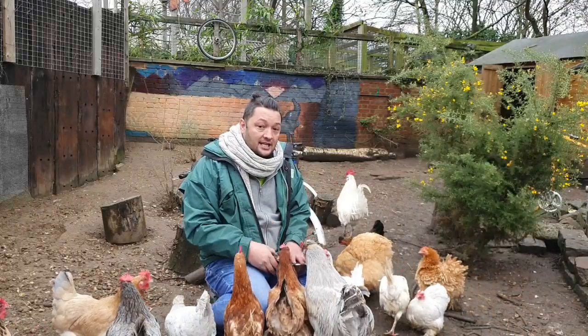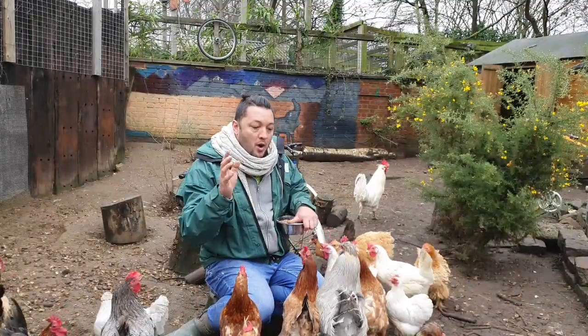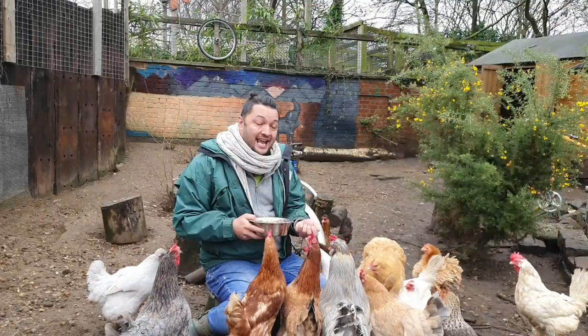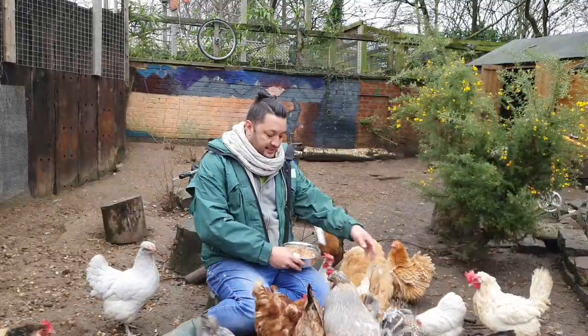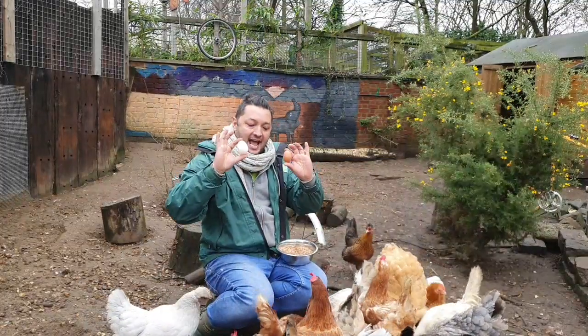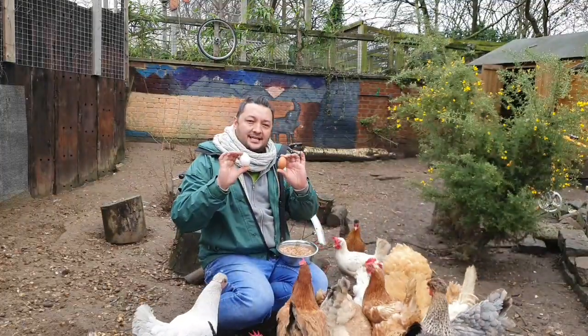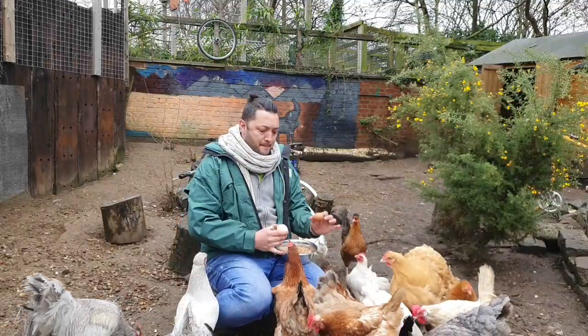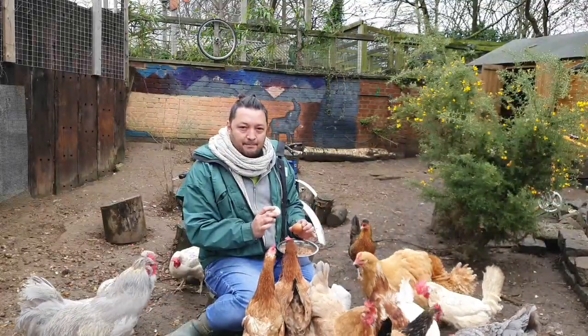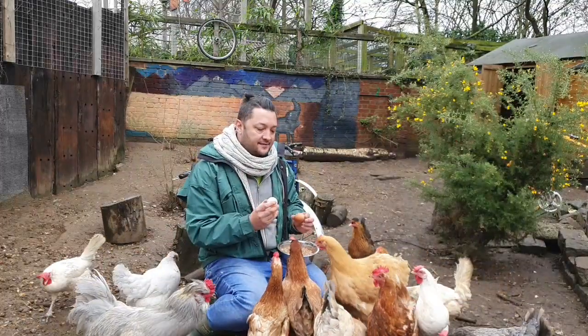So the chicken's life cycle: once a pair have mated, one of the female hens will lay an egg, and I've brought you some of our eggs to show you. Here are our eggs, and we get lots and lots of different colour eggs. We get red eggs and brown eggs and beige eggs and white eggs and cream eggs and green eggs and blue eggs. We get lots and lots of different colours from our flock.